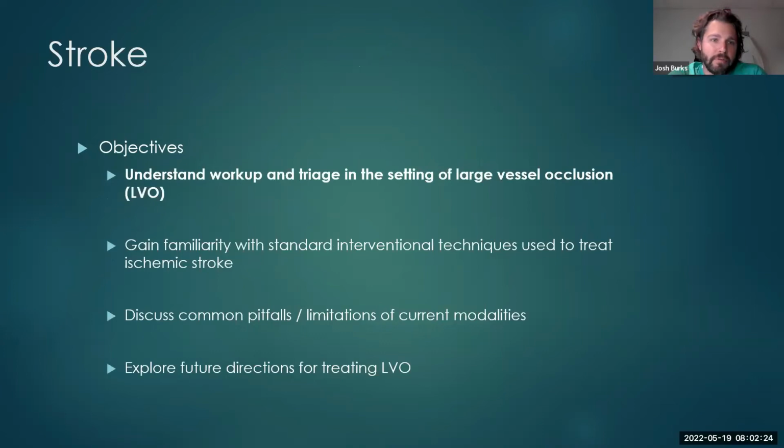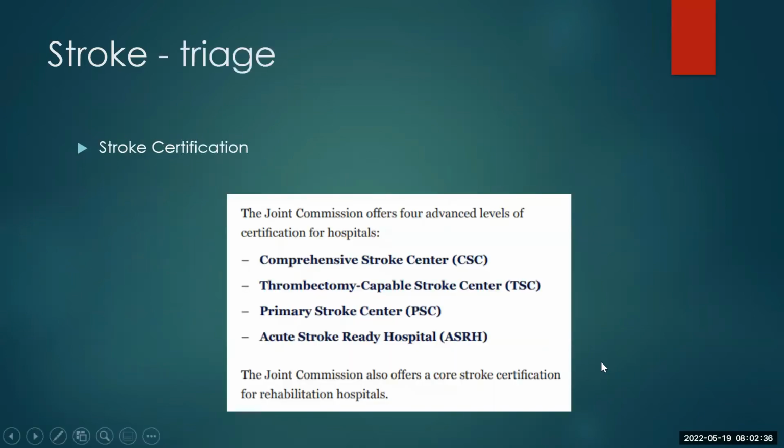So I want to go through what some of our workup in triage is at our institution. I think that's fairly standardized. First of all, I just learned all this year why this is important.